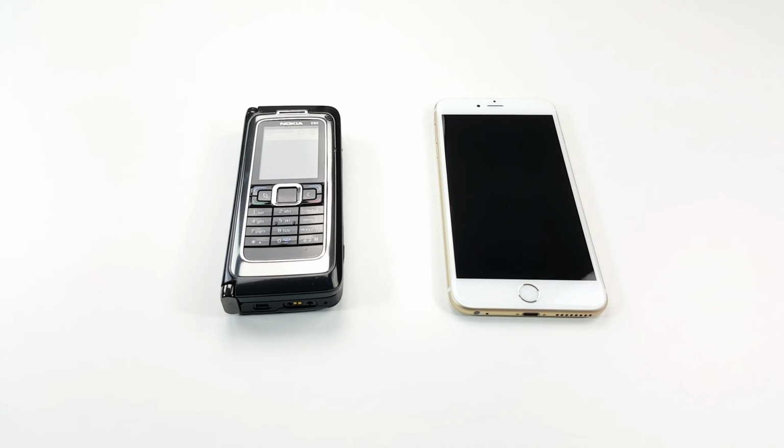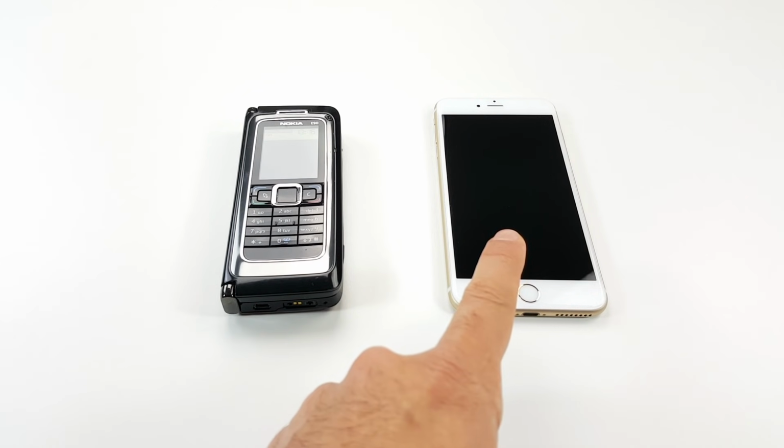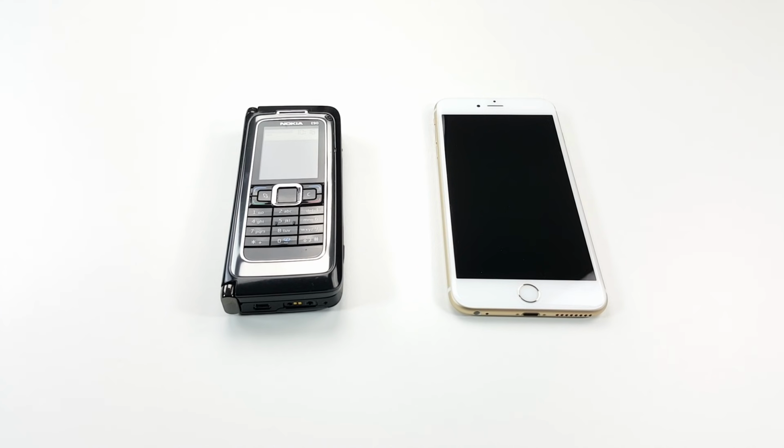I will show you by comparing two flagship phones, one flagship from the year 2007 and a flagship device of 2015 this year. So we're looking at a time span of almost a decade. I have used both of them in today's use scenarios: browsing the web, emailing, Facebook, Twitter, SatNav and so on. So let's go ahead.